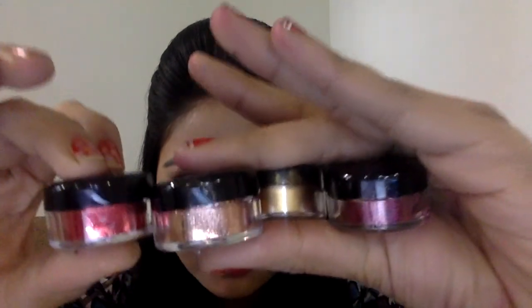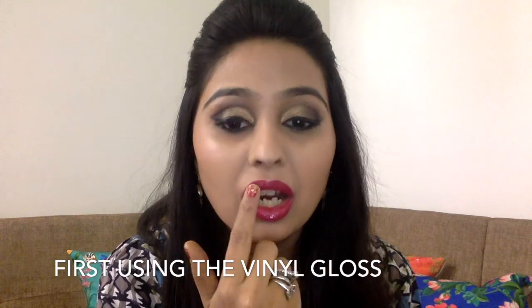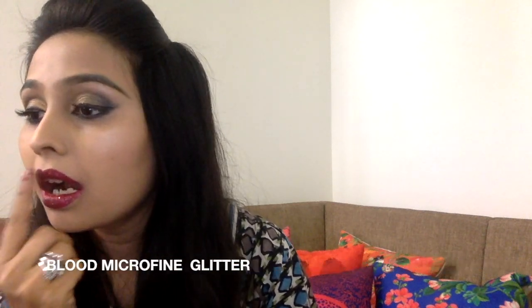So I have got these 4 glitter bottles. They are very fine, highly pigmented glitters. I am using Blood microfine glitter over these lips. So let me press these glitters over my lips and see how they turn out. It's easier than it looks. They're not very glittery. The glitter is very subtle, but it's certainly and definitely something different.